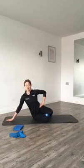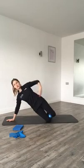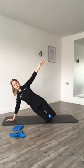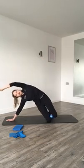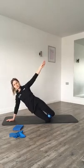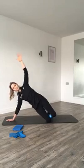We're going to turn that into a side bend now. So let's lift into our side plank. From here, holding this position, reach your arm into a crucifix arm. We're going to hold here for the breath in. Let's sweep the arm up and over, making a side bend with our body, and then restack into our side plank. Sweeping over and restack.